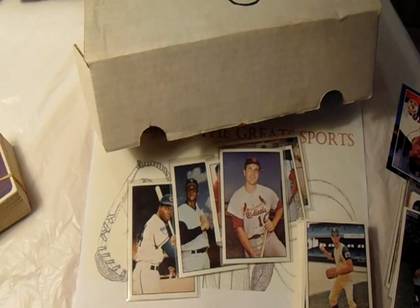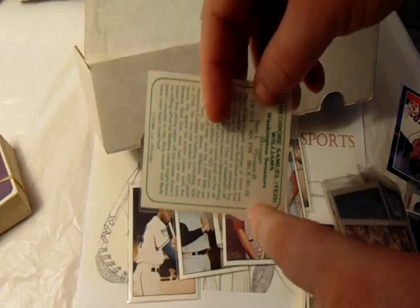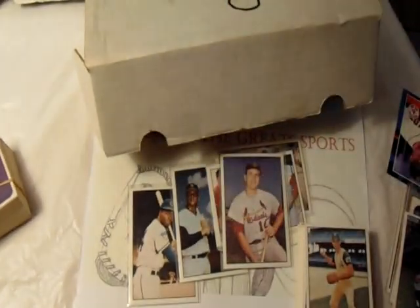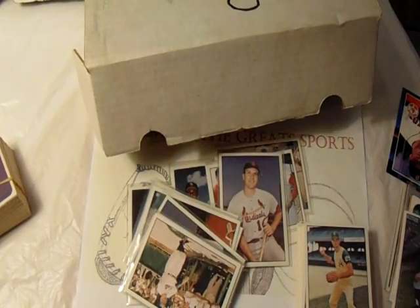You can see that the paper has skipped, or the ink skipped, on the back of this Ted Williams, which makes that kind of a bummer. Of course, the Ted Williams had to have an ink skip. It couldn't be a common guy.